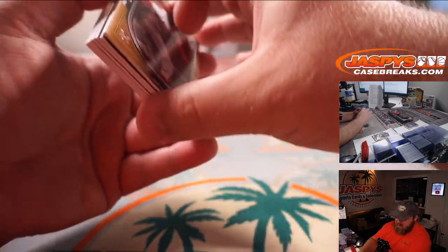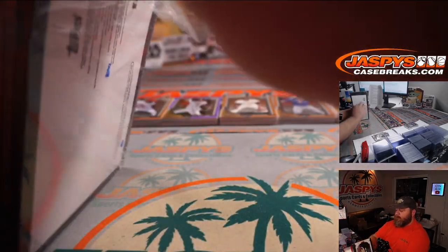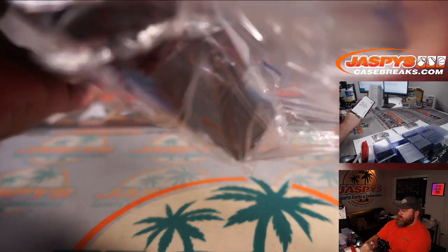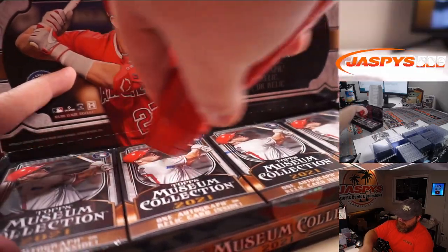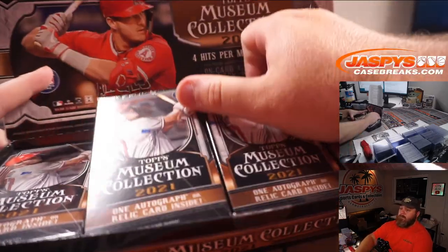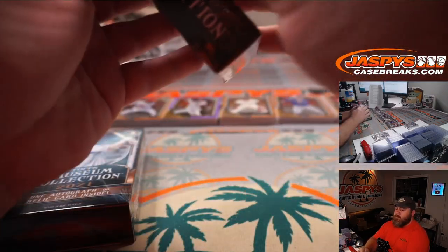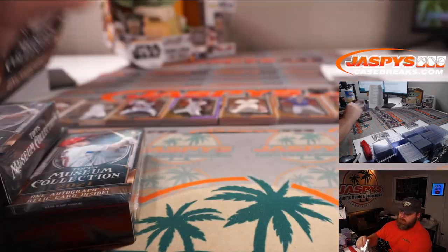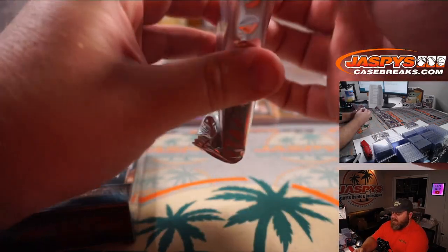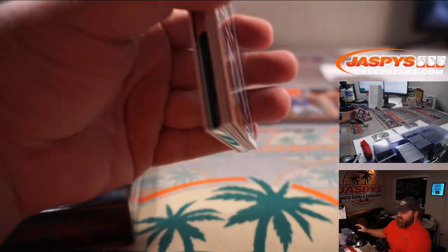Maybe that other one isn't thicker. Does that one feel thick too? That's gotta be a frame. This is heavy. And it is. That's a frame. Silver frame.